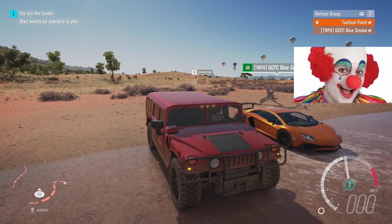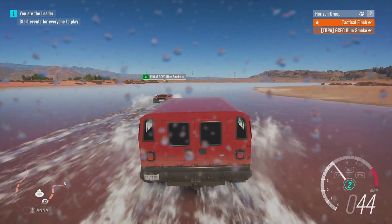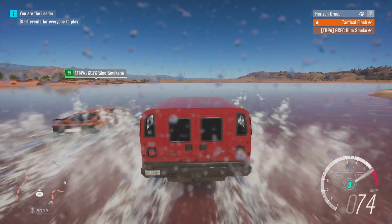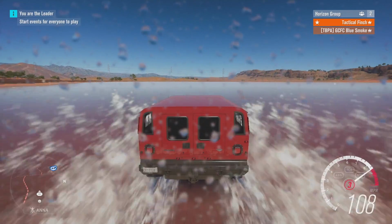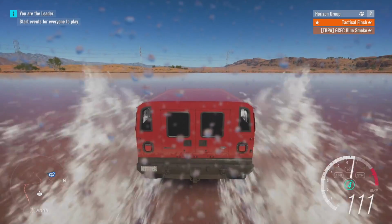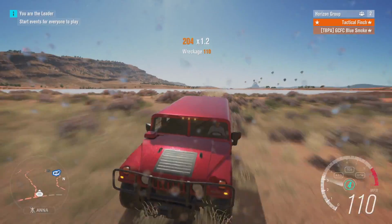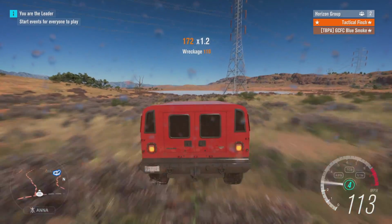Call it. Oh my god. Oh, wow. Wow. Big difference. Look at that. That's that 1,100 foot-pounds of torque right there, ladies and gentlemen. Oh my god.